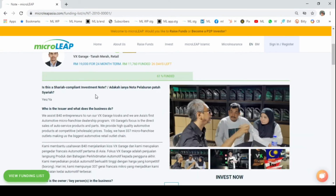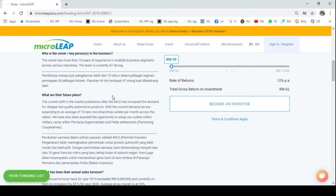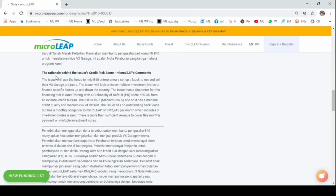For example, is this a Sharia compliant investment note? All our Q&A is both in English and in BM. So it's yes, find out what the business does. It's questions on who is the owner, key person. Questions on what their future plans, what's their annual sales turnover, number of years business, and lastly, at the end, we have a rationale behind the issuer's credit risk score, which is our own comments.